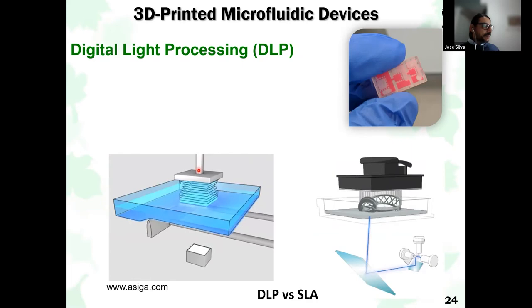The difference between DLP, digital light processing, and stereolithography is that stereolithography usually uses a beam that scans the surface to build the object. In DLP, the whole layer is exposed at the same time, so the speed is a little faster than SLA.